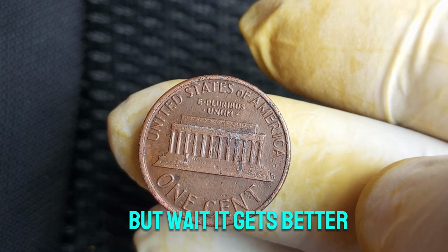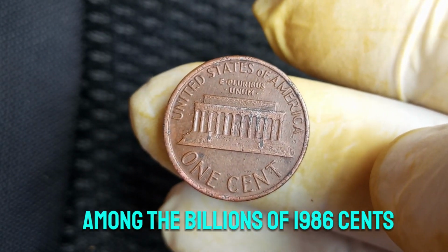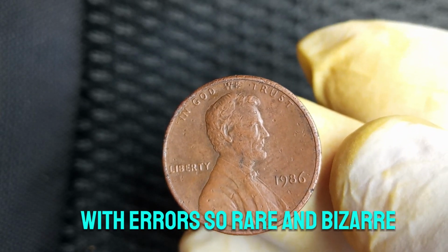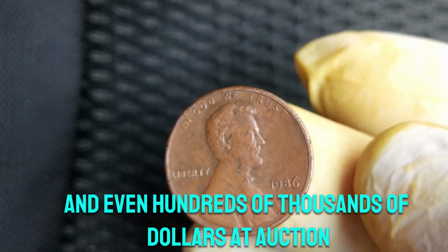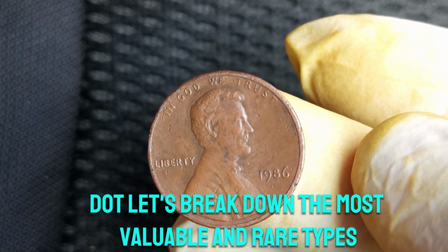But wait, it gets better. Now here's where things get very exciting. Among the billions of 1986 cents, a few extraordinary pieces have been discovered with errors so rare and bizarre that they've fetched tens, and even hundreds, of thousands of dollars at auction. Let's break down the most valuable and rare types.